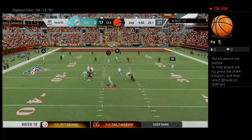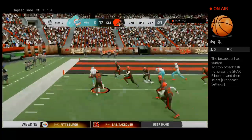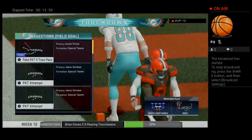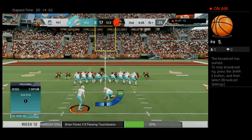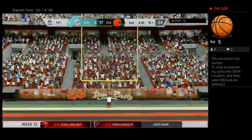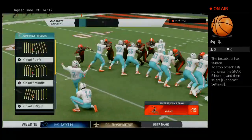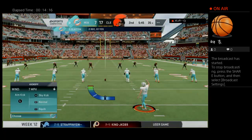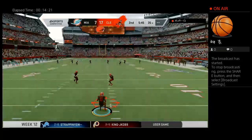On 1st down, it's Rosen. That's complete to his tight end, Mike Gesicki, and he'll take this into the end zone for a Dolphins touchdown. Mike Gesicki, his 1st touchdown on the year, as they are now on the board here in the 1st half. Extra point up and good by Sanders, and that'll cut the lead to 17-7. So the lead back down to 10 as things get a little more interesting, and the kick is away.